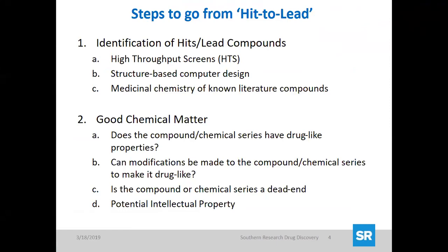Can modification be made to the compound or the chemical series to make it drug-like? Because sometimes you don't have much space in the molecule to change and make it drug-like. So that's another thing we look into.